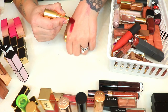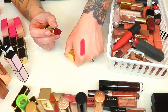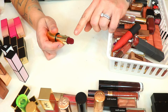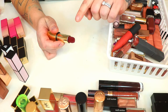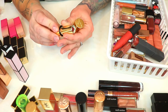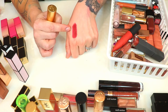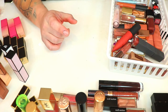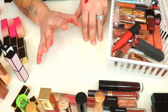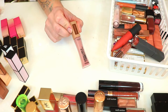Her mattes don't glide on the most even, to me. I love how her matte liquid lips, or matte lipsticks, look like suede. I love how it looks around the side. It looks so bougie and elegant. Packaging's really nice. But when I apply this on my lips, I don't know if I really love it that much. I think maybe I had too high of expectations. Maybe. I don't know.